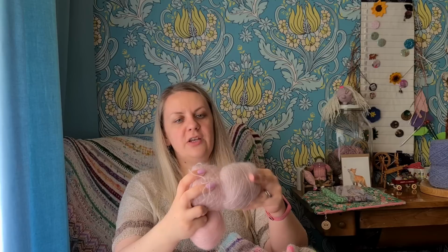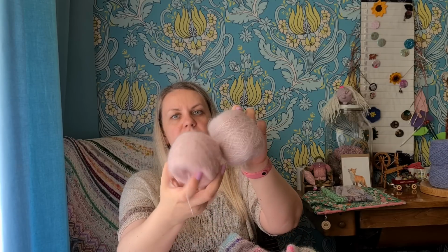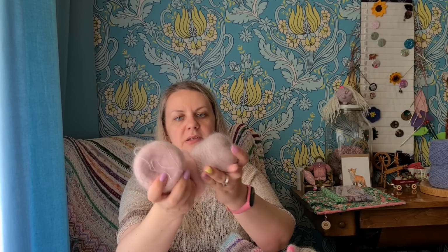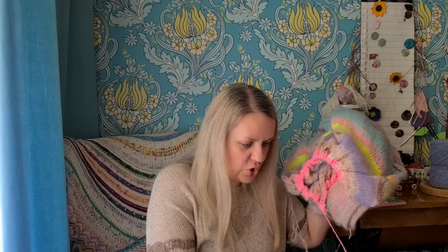I was thinking that if I run out of this, I can, not the blue, I can finish it either with this or a bit pinkier one. Yeah, there is a difference, but probably not significant. So I'll show you the dress. I'm talking about it already, but I haven't even showed you the dress.